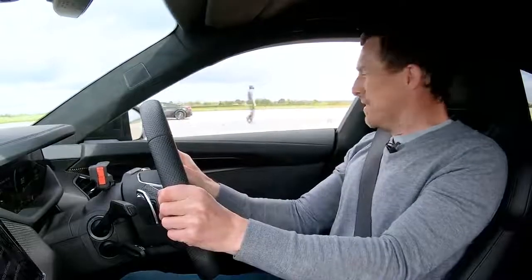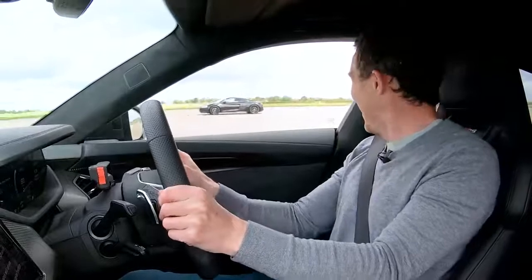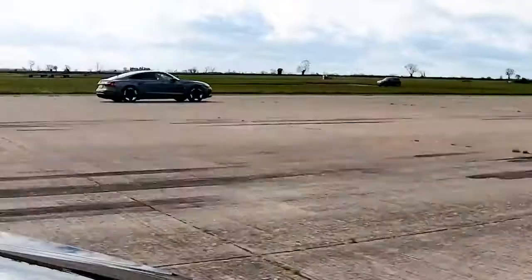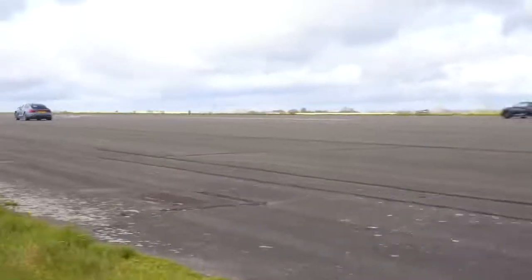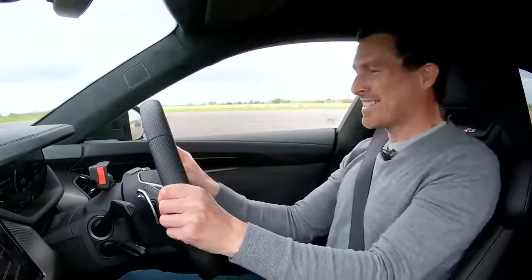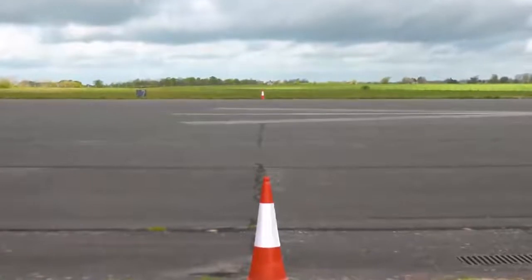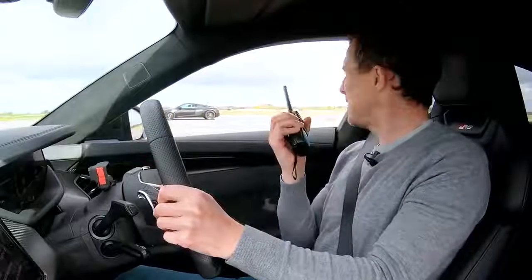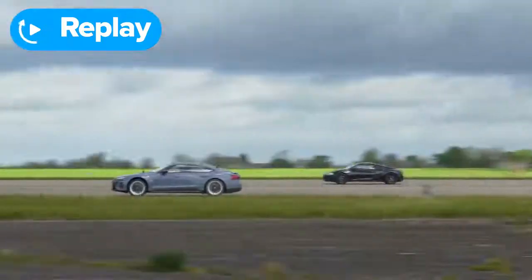3, 2, 1. Oh, it's closer. Oh, this is just pulling. I am gapping him. Look at that. What happened? So it got into second and then double shifted into third. It was really good up until that, wasn't it?